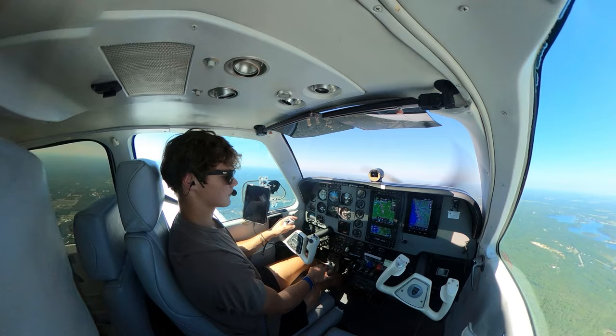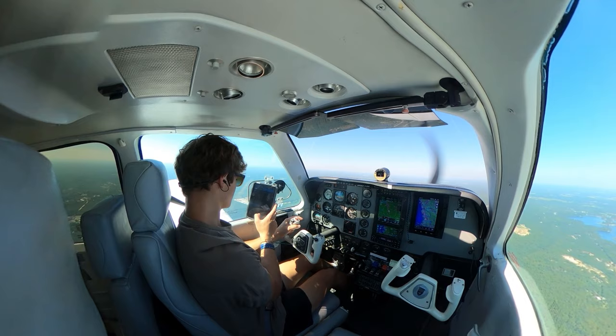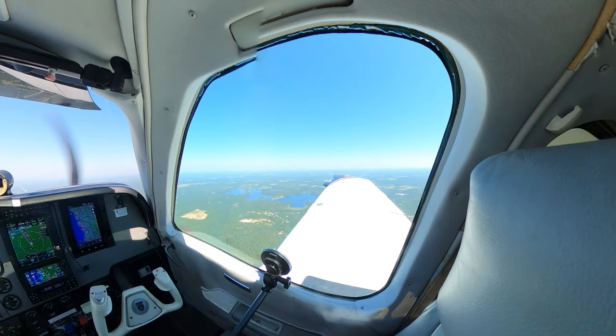Cool, flaps are up, power set, gear up, lights are set. Mixture, power, gear, lights, and vent blower, we're going to leave on for now. Climb checks are complete.